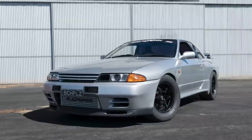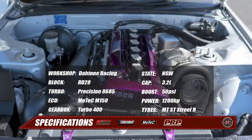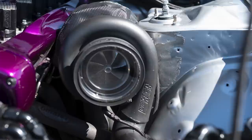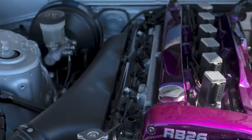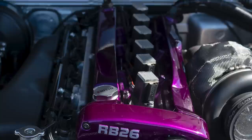David Anton with his R32 from Dartone Racing used to be a low 9-second manual at Cootamundra, but is now an 8-second automatic. RD28 block, 26 head with all the fruit, PRP engine brace, Nitto 3.2-litre stroker kit, and high-octane dry sump kit. A Precision 8685 turbocharger sits on a 6-boost manifold with twin 45mm external wastegates, blows into a Plasma-Man intercooler and inlet manifold with Dartone Racing's electronic ITBs. On top is the new Platinum Racing product coils and PRP trigger kit and mechanical fuel pump kit, all controlled by a Motec M150 ECU.